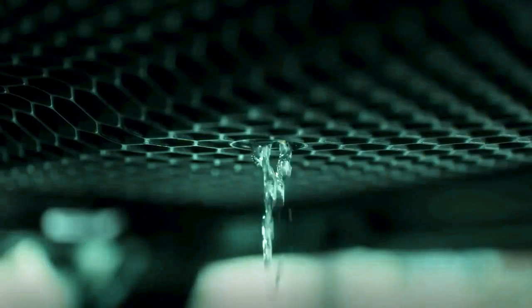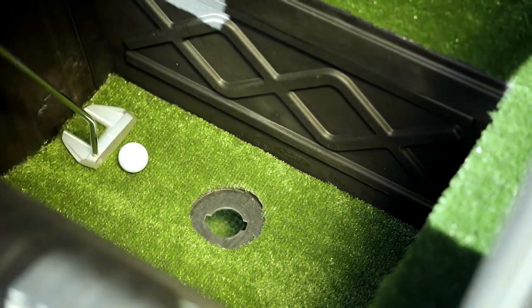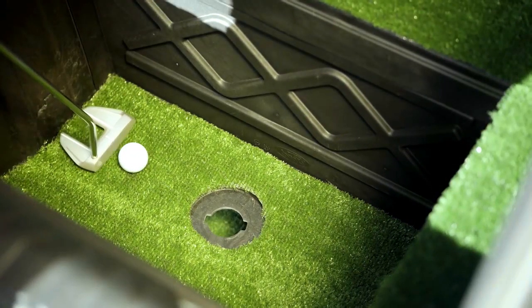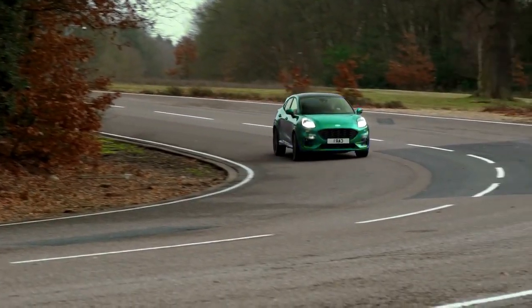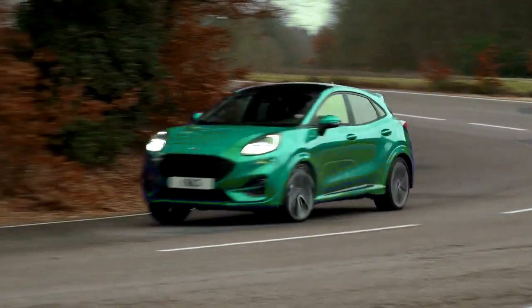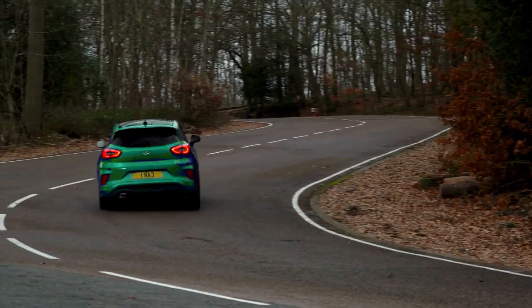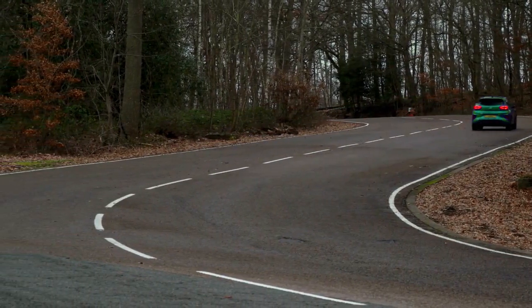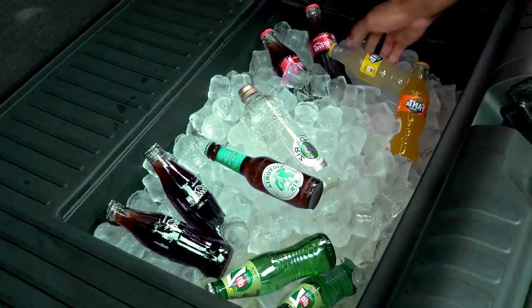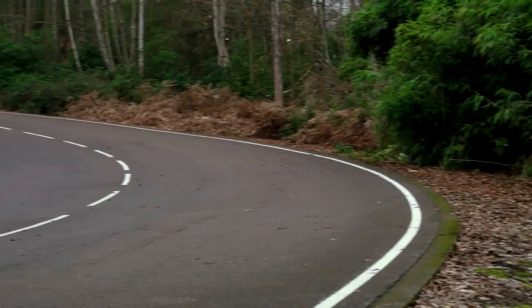You can even get creative. Forget just carrying golf clubs, why not have an actual game of miniature golf in the boot? Then, when you're done, you can load up your clubs and off you drive. Plus, check this out, right? The Puma's got cup holders and decent sized door pockets, but you know the best place for drinks? The Megabox. Watch this. Ice. You can get your beers, your spirits, your wines. Obviously, I'm not drinking alcohol, I'm the designated driver, but all of it goes right in there.